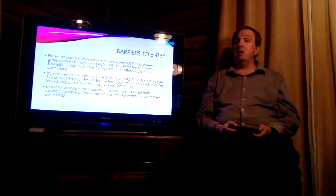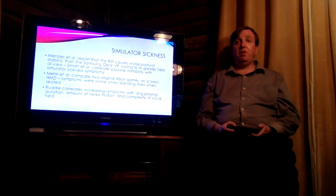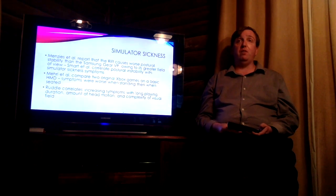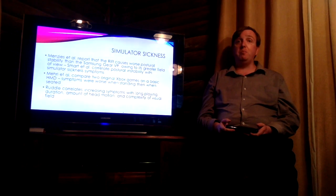And another very important barrier to entry is simulator sickness, which is the sort of motion sickness-like symptoms that some people experience when they play VR. And indeed, most of the research literature on the subject of virtual reality that I located revolves around simulator sickness. So in terms of the literature review, I found an article from Menzies which stated that the Rift caused worse postural stability, that is, people tended to move around more when they were using it, than the lower end systems like the Gear VR. And that's because the Rift has a greater field of view, which means you can see more out of the corner of each eye. And Smart et al. have correlated postural instability with increased symptoms of simulator sickness.